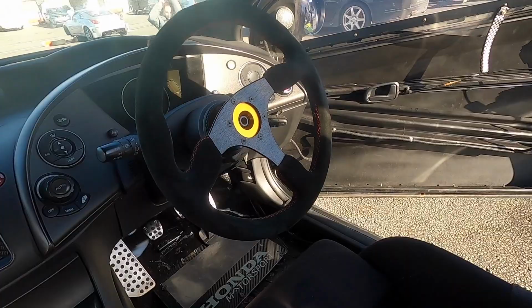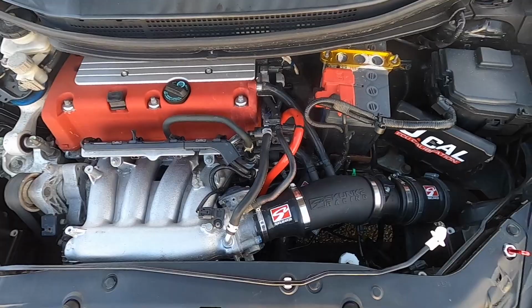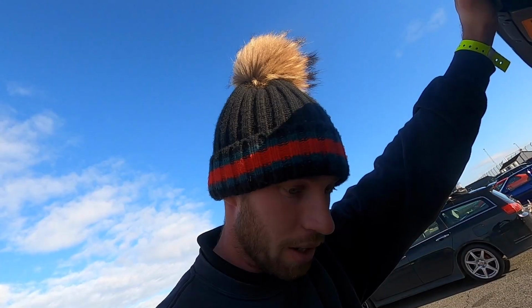Tidy under the bonnet, I'll show you under the bonnet. So it's nice and tasty under here. To be fair, it is actually fast. I actually really prefer these than the EP3s. I know that on paper these are technically slower, but I do actually prefer this than the EP3.